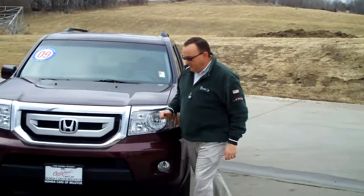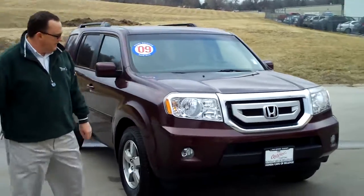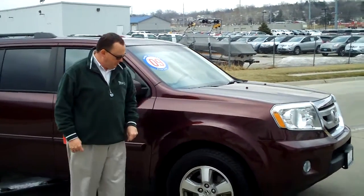Here to show you this 2009 Honda Pilot EX. Just came in on trade. It's a one owner. Has the fog lights, 5 mph bumpers in the front and back. Lexan headlights with the wraparound turn signals.